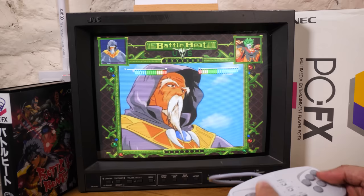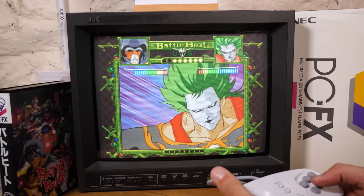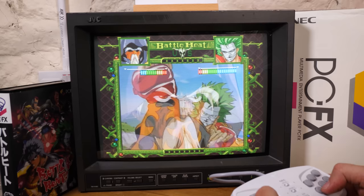This game, Battle Heat, demonstrates it well. Beautiful visuals, great sound, but very little gameplay. It's a one-on-one fighter in which you take it in turns to press a combination of buttons on your joypad, and then a video of your move will play, and then you hope you chose the right move. It's a bit like paper, rock, scissors in video game form. Street Fighter 2, it ain't.